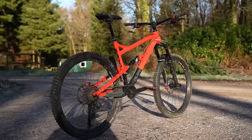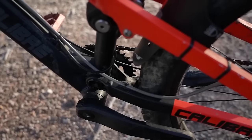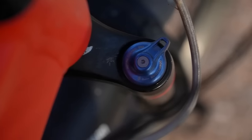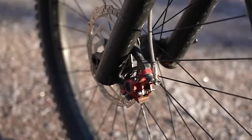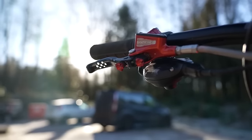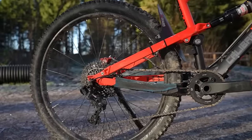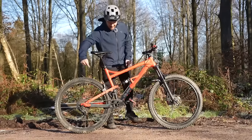This is my Caliber Boss Nut. Cost me about £600 off Facebook Marketplace. It is a medium-sized frame, 130mm of travel front and rear, 27.5 wheels front and rear. I've got a dropper post. I've got some beautiful Hope brakes here, hydraulic, so they're going to be working in the cold weather. The gear on this bike is a 1x11 setup, and I've got a beautiful gold chain.